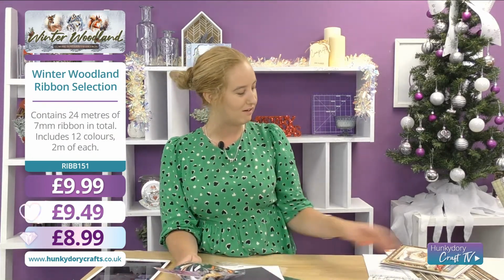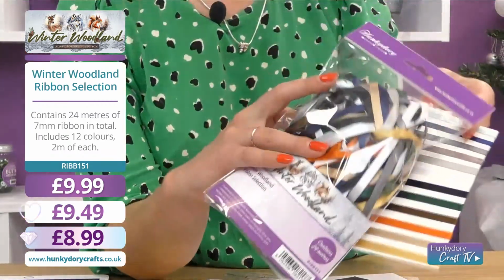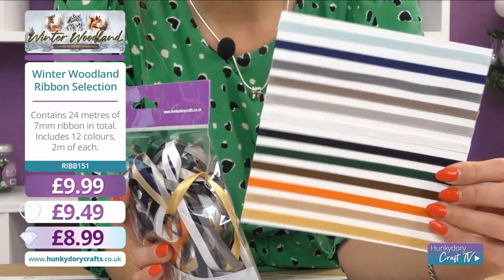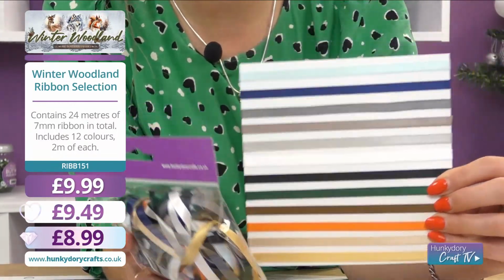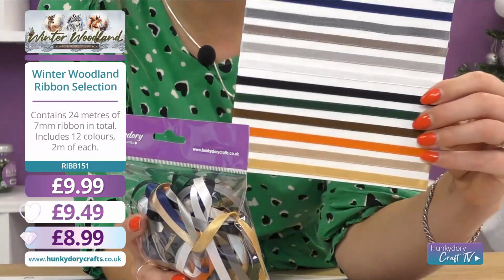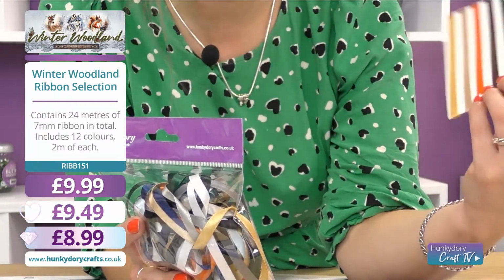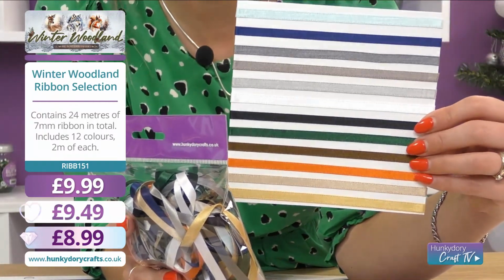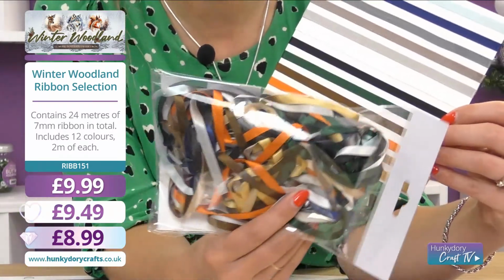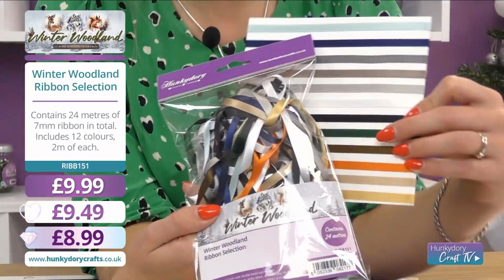And then just the piece de resistance of this little section of our show is our ribbon selection. Now again, somewhere I've buried it. Here it is. We have got a wonderful selection of ribbon for you. Double face satin, 7 mils thickness, 12 colours and 2 of each. And again, look at these fabulous colours. You get those beautiful soft greys and neutrals in there, all your fur colours, gold as well to match your foiling, orange for that fox, just for that nice pop of bright colour. You sort of woodlandy forest green, navy, all of your colours, all in a really nice handy bag for you to be popping onto your projects.